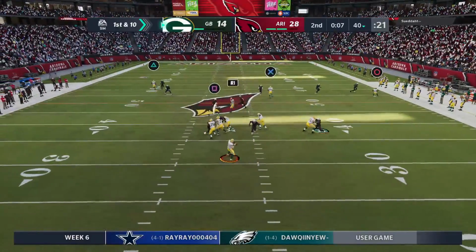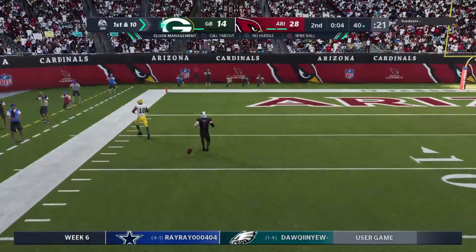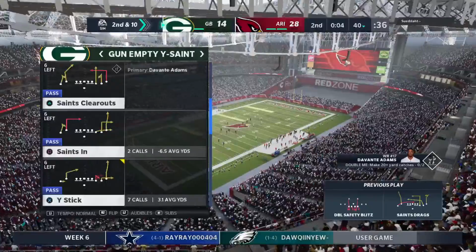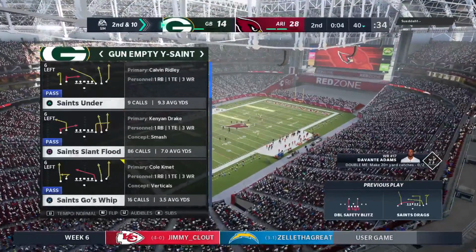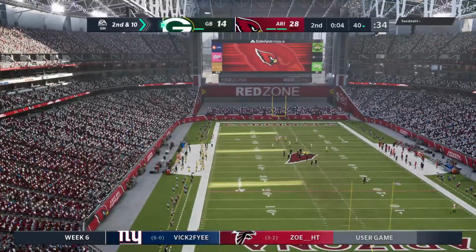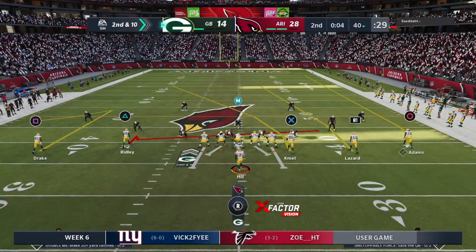On 1st and 10, Hill airing it out, looking for Ridley. And nearly picked off there, almost intercepted. Instead, 2nd down. Ashton Davis there on the coverage. So 2nd down and 10. Once again, they'll go from the 40.